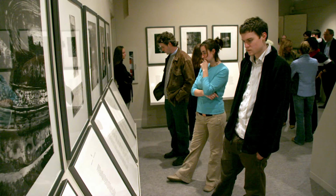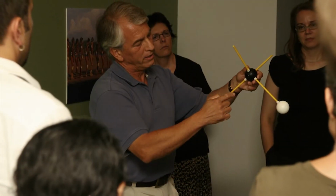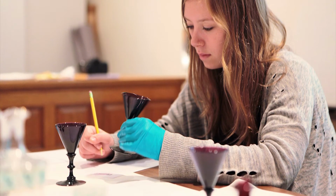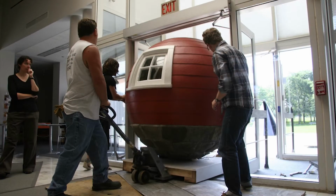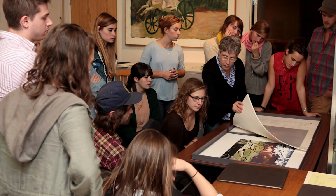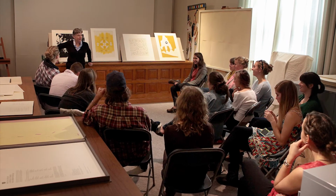We have classes that come in, and they can do anything from simply come in for a tour with us or a tour with their faculty member. They can request objects from storage that are brought out in the seminar room for them to study. They write papers, they do research projects. But it has gotten over the years more and more embedded in what we do, so that now there are several courses where the students in it curate exhibitions.